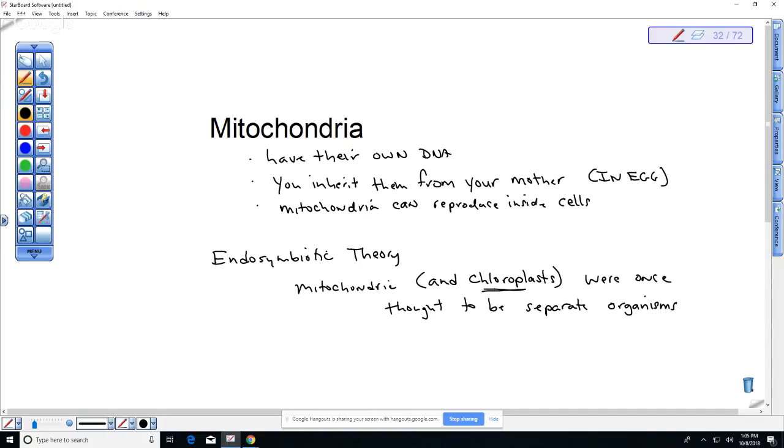And those genes actually mutate much more rapidly than the DNA that is in your nucleus. So the mitochondrial DNA mutates and changes more rapidly than the other DNA in your body. This is the endosymbiotic theory, specifically for the evolution of eukaryotic cells. So mitochondria and chloroplasts are more like prokaryotic organisms because of their DNA and because they don't have a nucleus inside of them. Chloroplasts also have their own DNA and are able to reproduce inside of the cell.